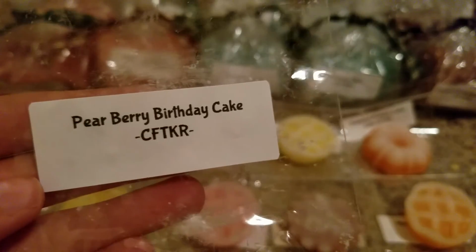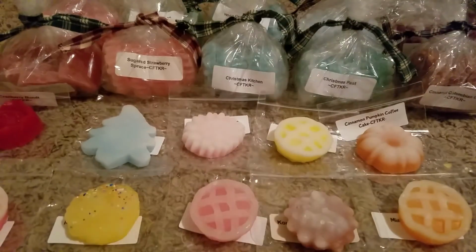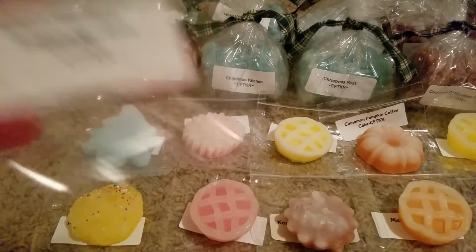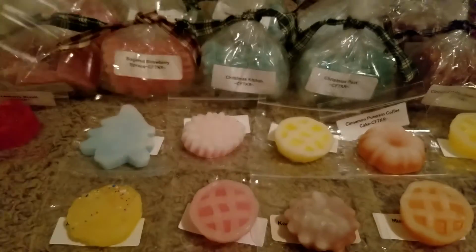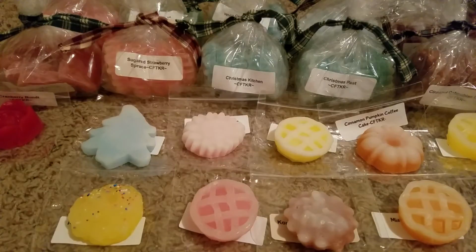This one here is Pearberry Birthday Cake. This is another little lattice pie. And the pearberry is pretty perfumey. And then you get just a little bit of the sweetness of the birthday cake. This one is Balance and Glow. So another little lattice pie. And this one to me is kind of a fresh spa scent with a little bit of sweetness.